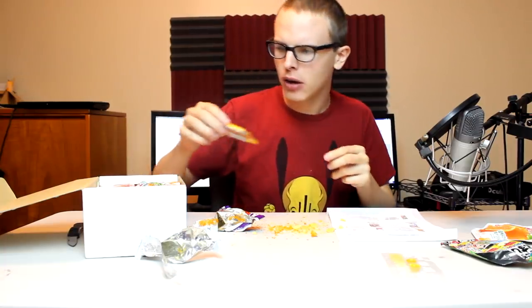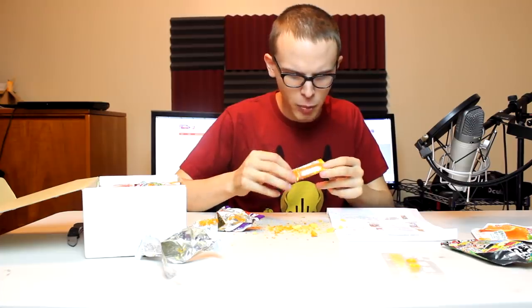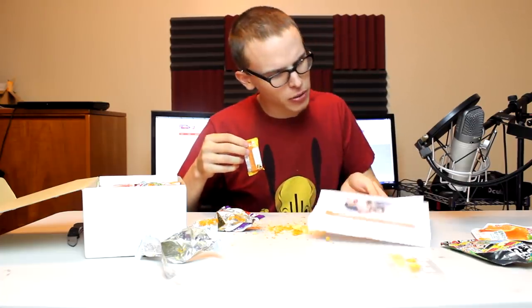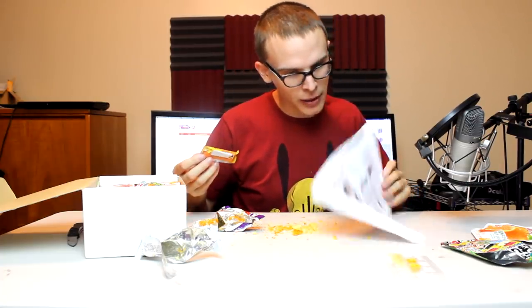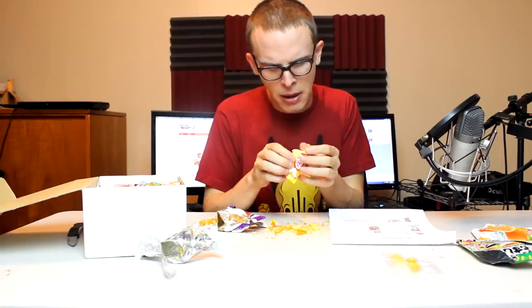Up next we have what looks like a Halloween Kit Kat. It says trick or treat on it, and presumably it's going to be somehow different than a regular Kit Kat. There's actually nothing on here about the Kit Kat, so to me, this is bonus. I don't know why it's in here, but it's certainly bonus. It's like maybe a pumpkin Kit Kat or something. You guys see that? Like a white chocolate pumpkin Kit Kat.